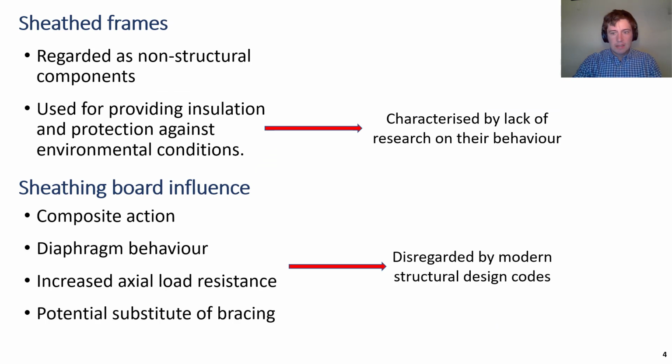Such wall assemblies also employ sheathing boards, which are commonly regarded as non-structural components and are used for insulation, same as in ordinary built walls. Nevertheless, research has shown that they influence the framing system, resulting in composite action, making them act as diaphragms against lateral loads, increasing the frame's axial capacity and serving as a potential substitute to X or K bracing.